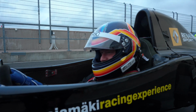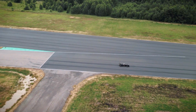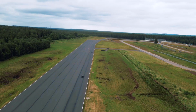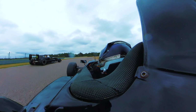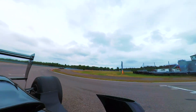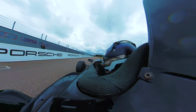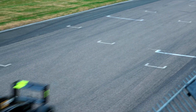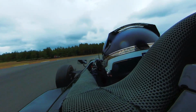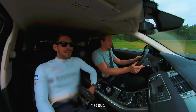Don't be that guy. That's fine, I'm not going to spin there. From here straight to the yellow. No, here you can go full on, flat out.